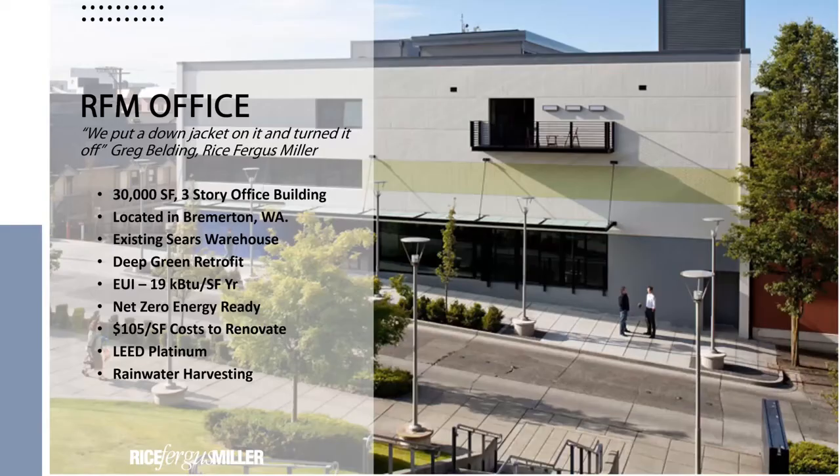All right, so these are the case studies. This is the first one. It's RFM Office. RFM is Rice Fergus Miller Architects. They're in Bremerton, Washington, and they bought a 30,000 square foot old building in downtown Bremerton, about an hour west of Seattle, across the lake, as they say.